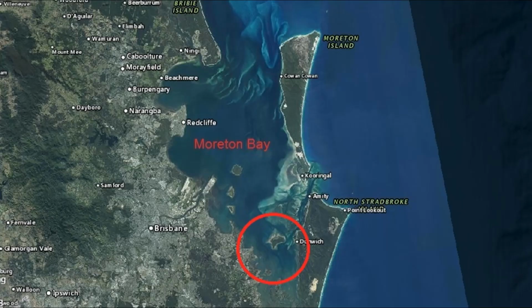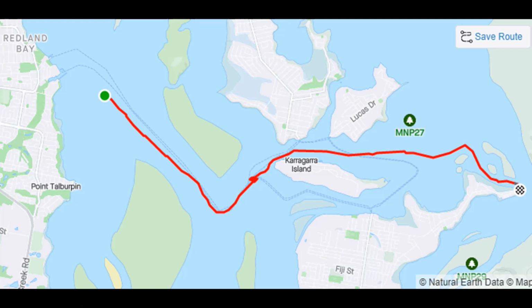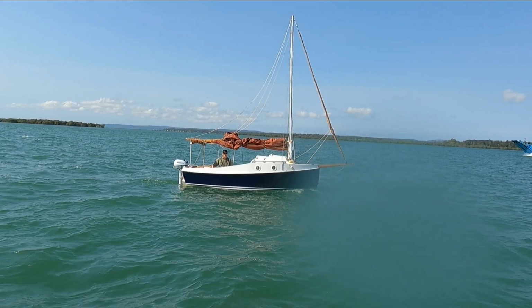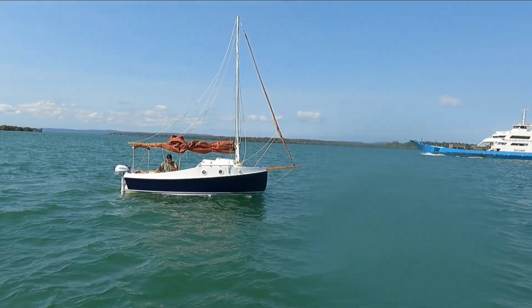Welcome back. Well, here we are again in the Southern Moreton Bay Islands. This time a 4-day sailing trip based out of Russell Island. So day one was just simply putting the boat in at Redland Bay and sailing around to the top of Russell Island. Well, let the adventures begin.